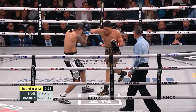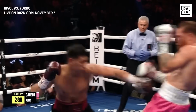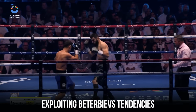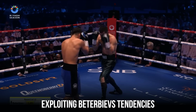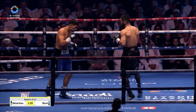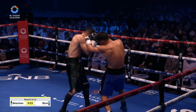Bivol is excellent at countering off step backs and pull counters. He exploited Beterbiev's habit of lunging forward, catching him with precise counters. One of his most powerful shots, the lead hook, was a key weapon. Bivol would slip to the outside and use the momentum to throw a sharp hook, catching Beterbiev from the side.